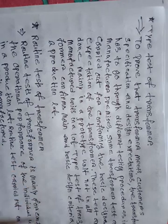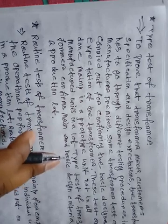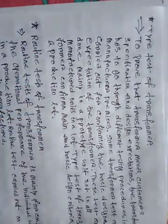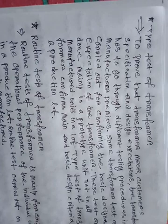The type test of a transformer confirms the main and basic design criteria of a production lot. The type test proves that the transformer meets the customer's specification and design. The outlook of the transformer, in other words its specification, design and status, is called the type test of the transformer.